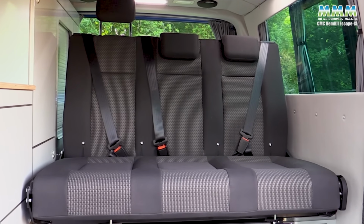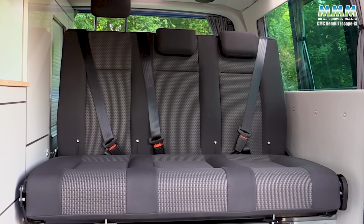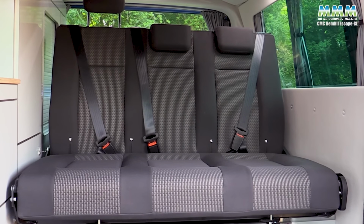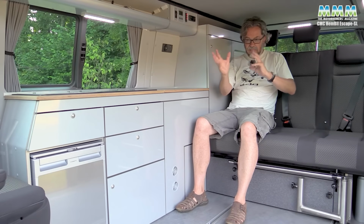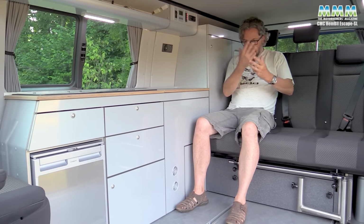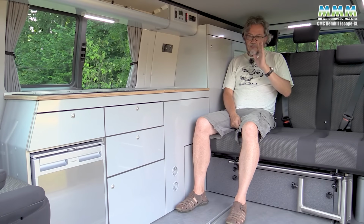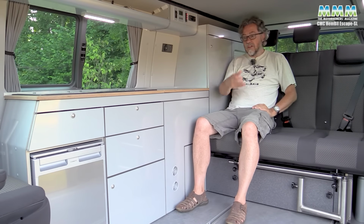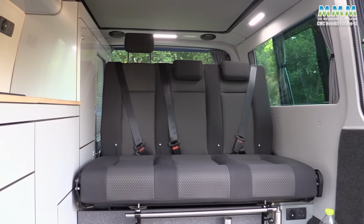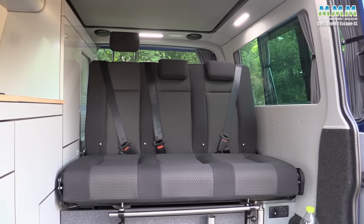A much better solution than having a double passenger seat if you need 5 seat belts for travel. Those double passenger seats are always very fiddly to rotate, and also you have a fixed backrest in the cab then, and you haven't got your walk through. So this is a better solution if you want those 5 seats.